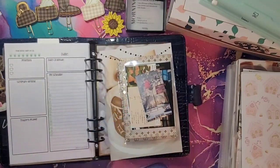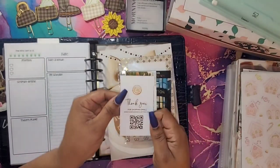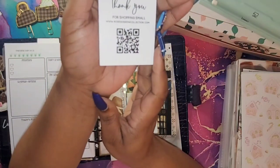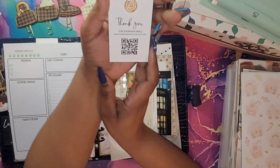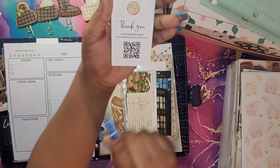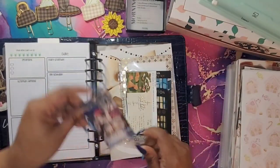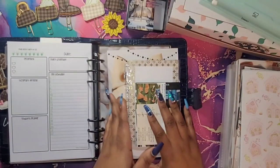So, y'all, listen. Let's set that to the side. So this is a card, and this is her QR code here. I don't know if y'all can see that. Is it focusing? So she just said, thank you for shopping small. And I guess you guys, if you want to, scan that QR code, and I guess it'll take you to her website, which I have not tried, but it's a cute card. So I will be keeping this close somewhere in my planner. I'm going to sit that right there. And then let's get into the rest of this.